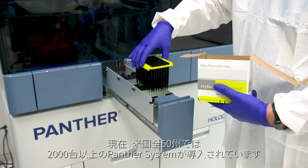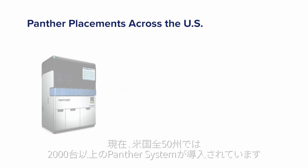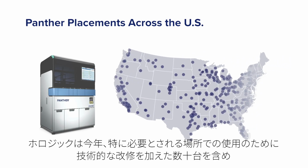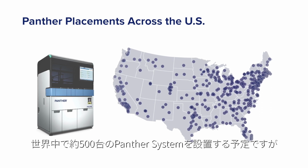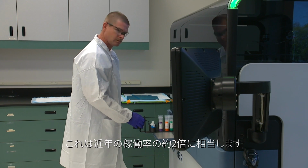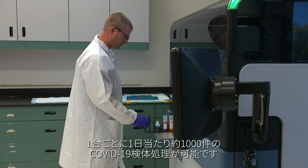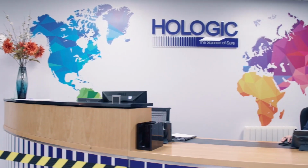The company currently has more than 2,000 Panther machines available across the world and in all 50 states. Hologic expects to place about 500 Panther machines globally this year, about twice the recent run rate, including dozens that technicians have refurbished for use where they're needed most. Each machine is capable of processing 1,000 COVID tests per day.